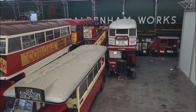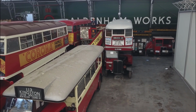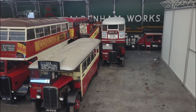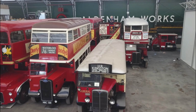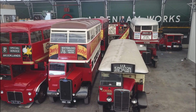So once more, just looking out there now across what's left of the modern hall, some vehicles now tightly packed in as we get ready for the next phase. So we're taking the shot by flying the drone across the front of the lineup. It's really good to get this unusual view just reminding us that everybody's a photographer nowadays.